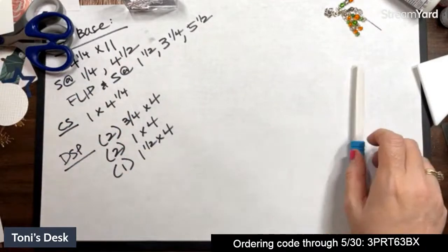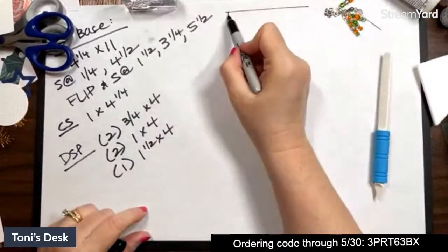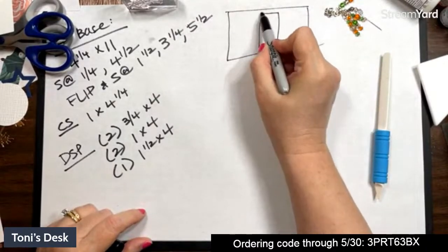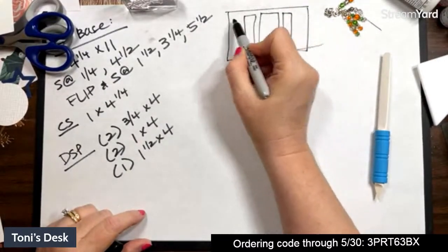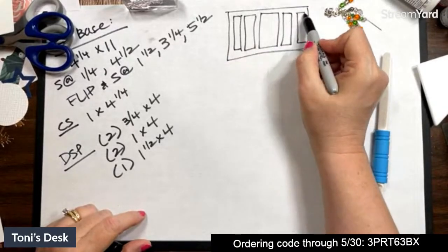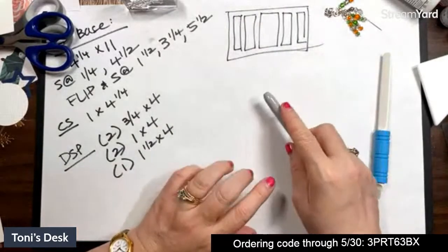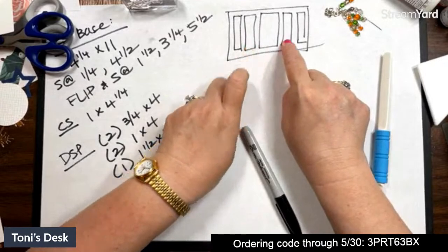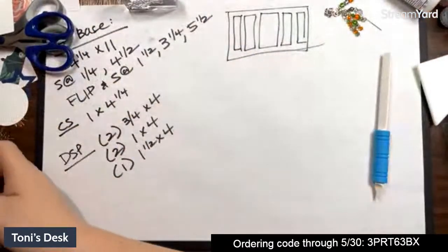So this time I want, and actually let me draw this out. Not to scale, obviously. We've got our middle piece, our side piece, and then our end pieces. So we just did all these the same. Now let's mix it up and have these two the same, then these two the same, then the middle will be different.